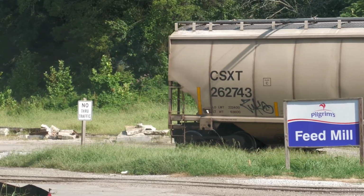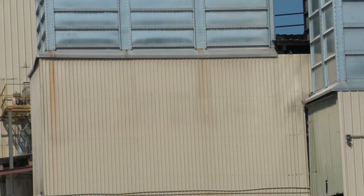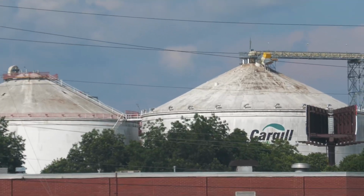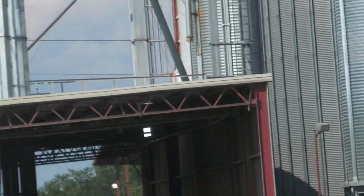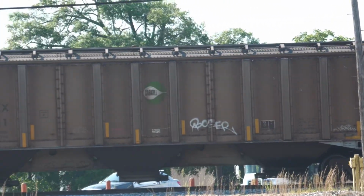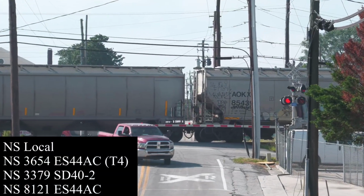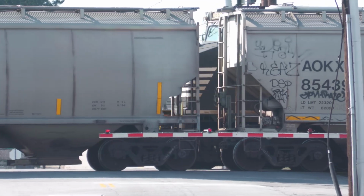Here you can see CSX going by the Pilgrim's Pride feed mill sign, the mill that they serve in Gainesville. And just behind it, you can see the Cargill silos in the background, which are served by NS, who is also currently building a train out of Cargill. Coming south, this is an NS local returning back to Gainesville.